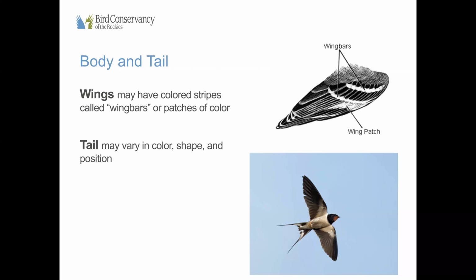And then you want to work your way down. I like to go from the head and then look at the wings. The wings can tell us a lot about the shape of the bird, but they also have colors that might stand out to us. We call stripes on the wings wing bars. You can determine a lot about a species based on whether they have wing bars, whether they don't, and what color their wing bars are. They can also have what is called a wing patch, which is a patch of color on their wings. Sometimes you can see these when they're in flight. You can see the sun going through their wings and you can determine that wing patch.